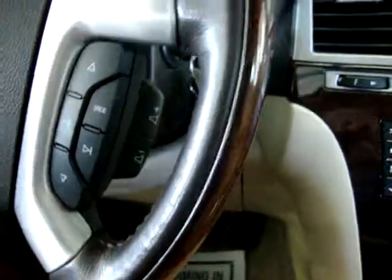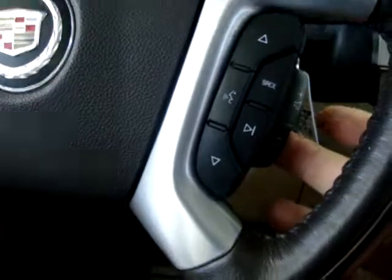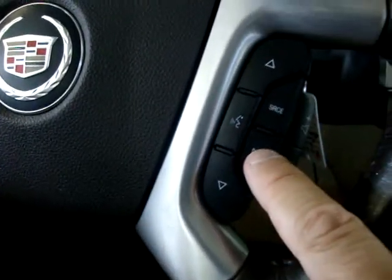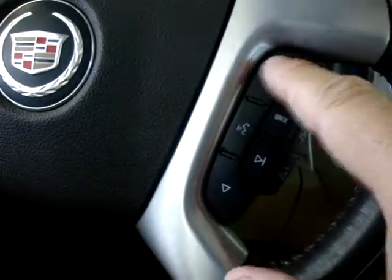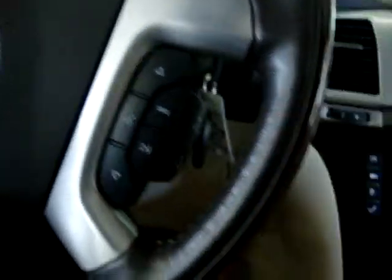This one here is for seeking stations. Okay. And this one here is to scroll up and down your preset stations.